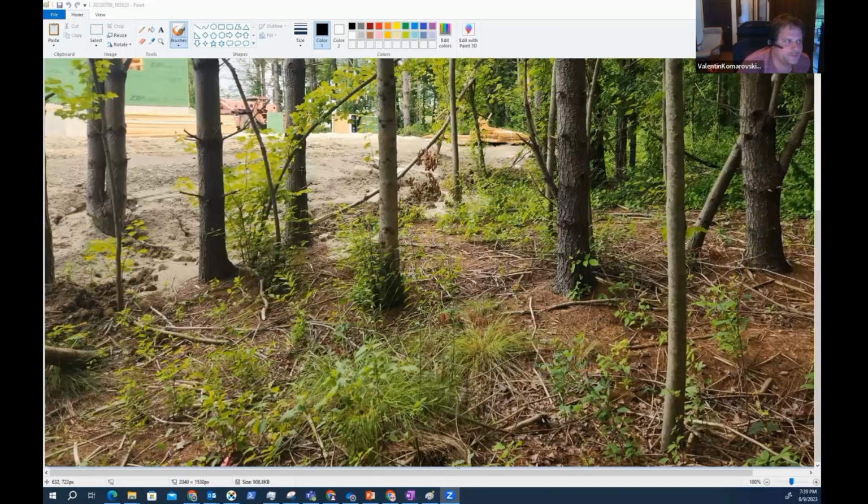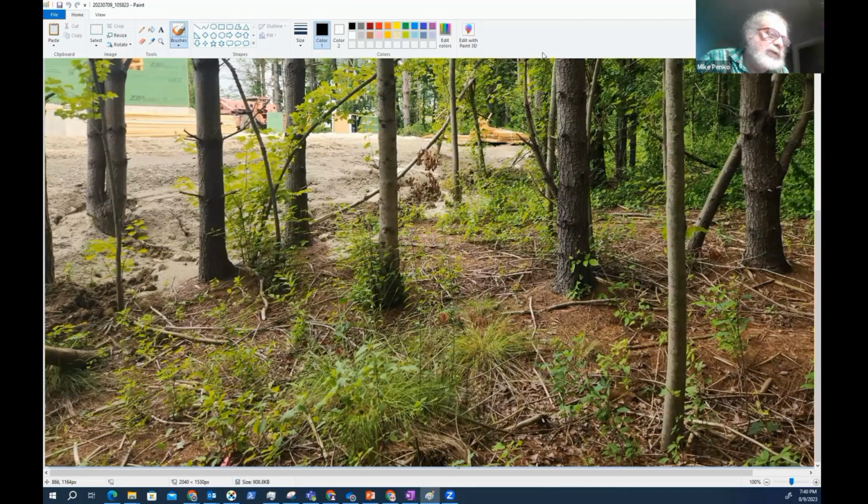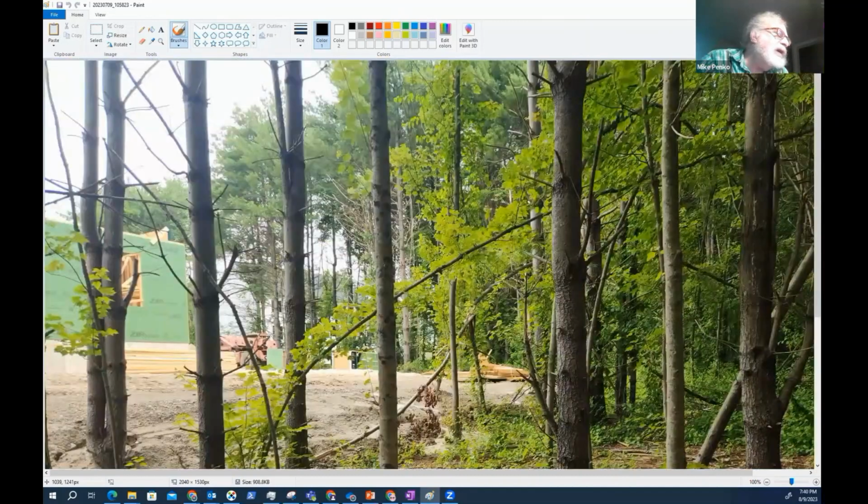Yes. Can you see my screen now? I'm showing screen 3. Can you see the picture? Yes. I can't tell for sure what's in the understory, but the trees are pine trees, white pine.